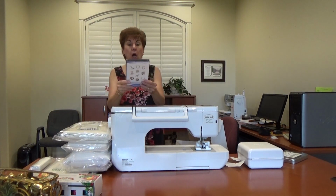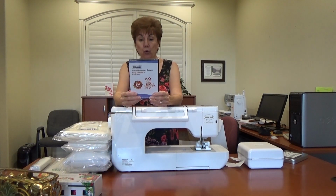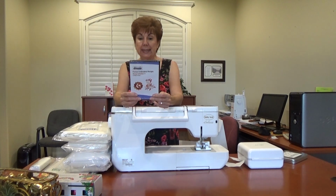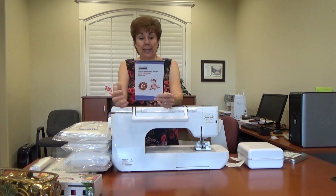And here are some embroidery designs. There are 1, 2, 3, 4, 5, 6, 7, 8, 9, 10 embroidery designs. And there's actually one on here I really like that has 3 daisies.